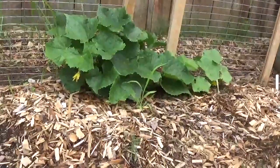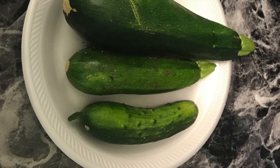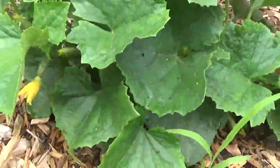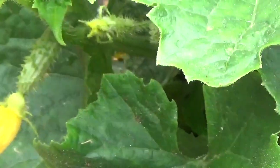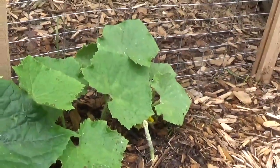Yesterday I was able to harvest a cucumber from this plant. I thought it was going to be vining. I thought it was going to grow up this trellis, but it's just kind of a bush. But there's some cucumbers in there, looking pretty good. That one, I didn't think that one was going to survive, but it's growing.